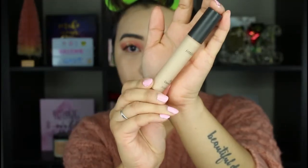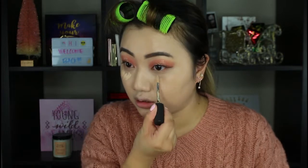Alright, this is not bad at all. I'm about to put concealer on as well, so I am not mad at this. And it looks really smooth on the skin as well. We're gonna go back into the Innisfree concealer and I'm just going to apply a little bit. Not too much like I usually do. Just a little bit down here.